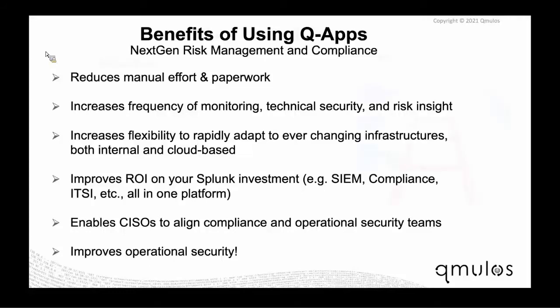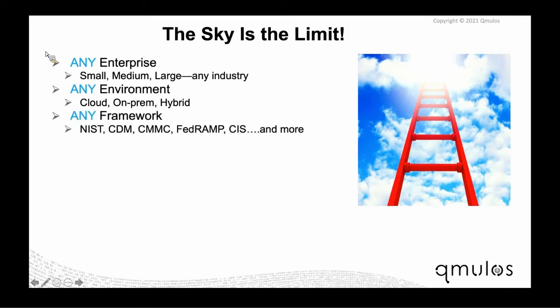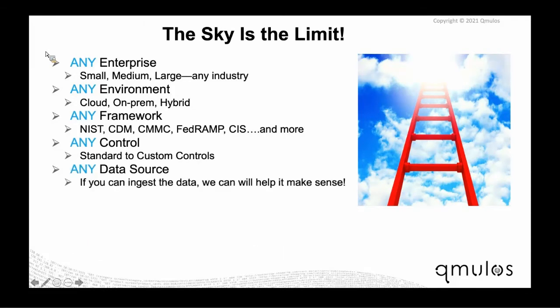To sum up here, and I'll hand this over to Sean real quick for the live demo: we can work with any enterprise, any environment, any frameworks, including CMMC and others, FedRAMP, NIST in general. If you have custom stuff, we can work with it. Controls, again, standard to custom, and data sources. Basically, if you can bring it into Splunk, we can help make sense out of it.